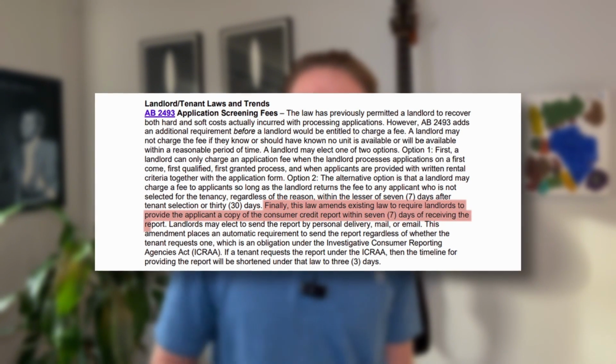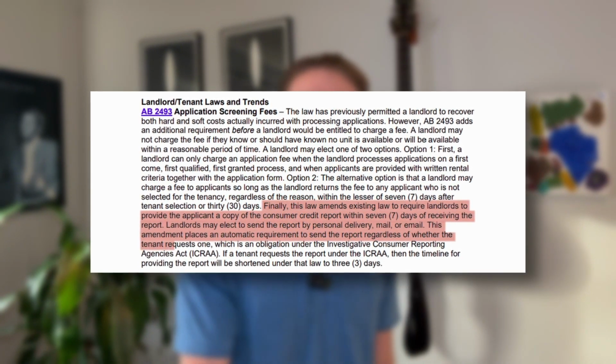All right, there's one other big tripwire I want you to look out for. Careful, this is a landmine. The new law, AB 2493, also specifies you must give a copy of the consumer credit report to the applicant, whether they requested it or not. What has always happened before is if someone requests, hey, can I get a copy of the credit report? Sure, send it to them. Now, it's regardless of whether they ask for it or not.